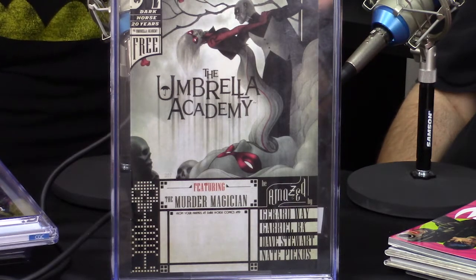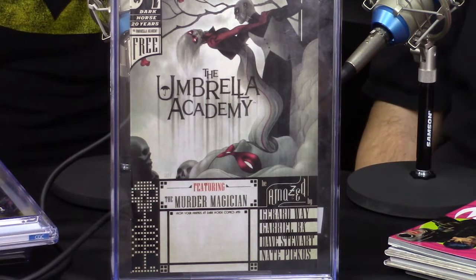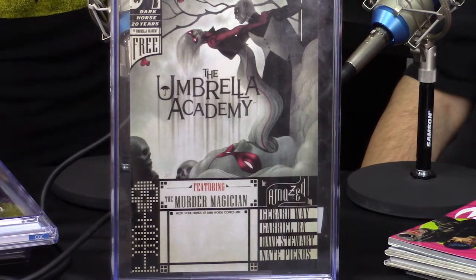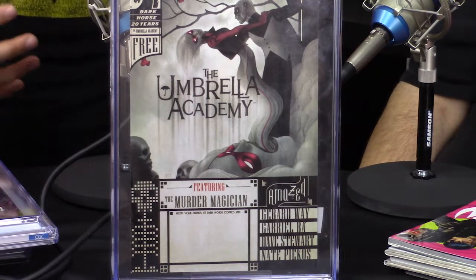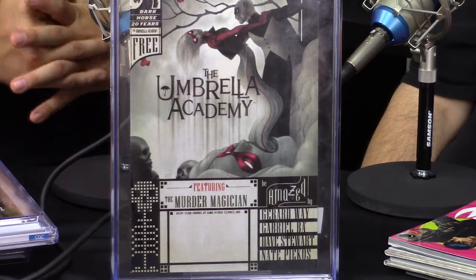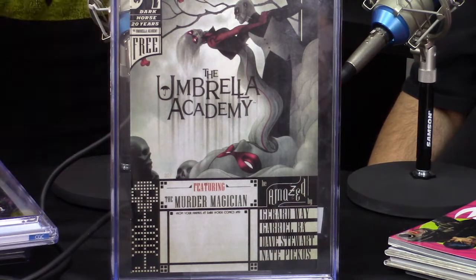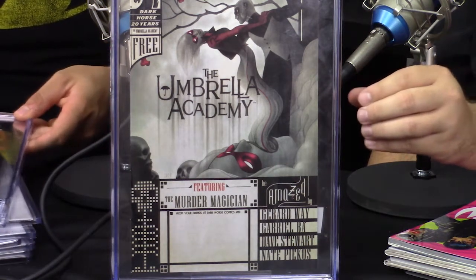What's really cool now is that Umbrella Academy is now two trades, and they're going to make a Netflix series on the Umbrella Academy, which is really cool. I'm still waiting for Gerard Way to finish the third series, because I love the characters, Seance and all of them, and hopefully that will come to fruition one day. Until then, I have this cover to salivate over in my personal time.